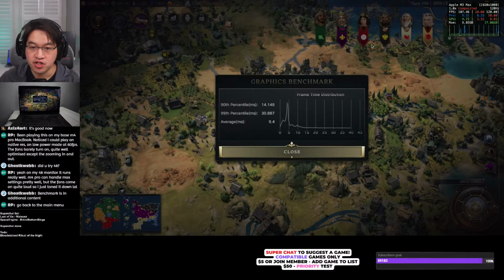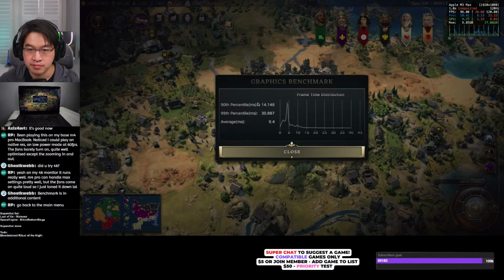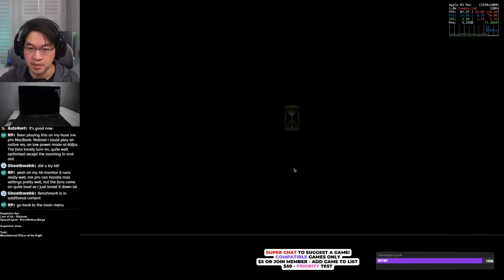So average, good frame time. So this doesn't give us an average frame rate. All it does is give us the frame times only. That's a bit strange. So what does this mean? An average of 9.4 milliseconds per frame. That's good, right? AI benchmark.